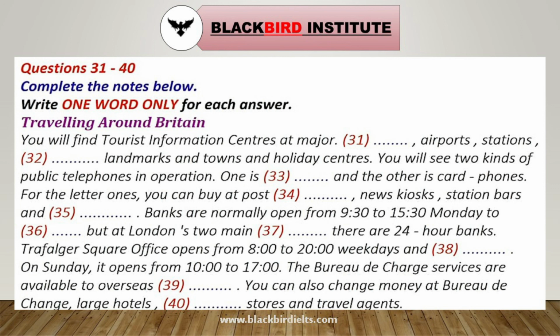The staff will be able to answer your holiday queries as well as provide essential maps, guides and brochures. Tourist information centres at major ports and airports in London and addresses of British Tourist Authority European offices are all listed on the Tourist Information Centres.